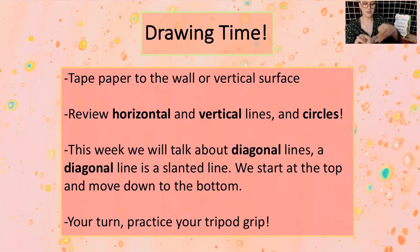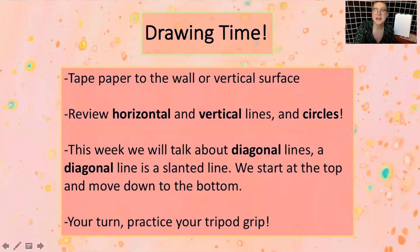I am just going to take a piece of tape, a pretty small piece. You don't need a lot. There's my little piece of tape. I'm going to put it on the top of my paper and then stick it onto my board. For you, maybe you're sticking it onto your wall. Maybe you don't have an easel like this one. That was a gift from another teacher friend. Thank you, teacher friends. So let's draw our diagonal lines.